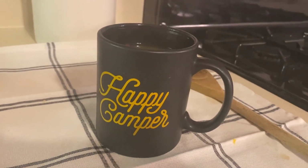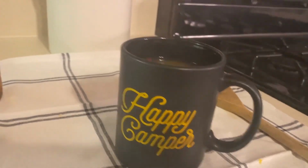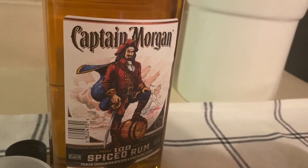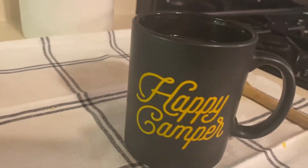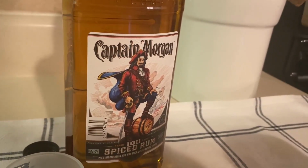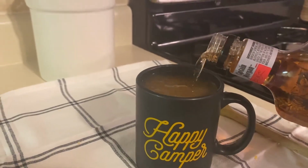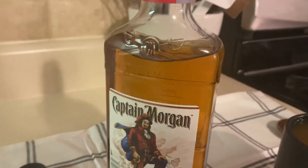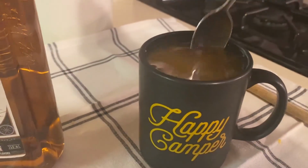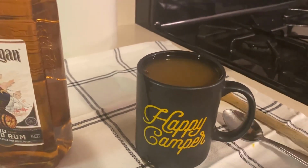So my happy camper mug is fine and all, but I feel like he needs a friend. What was that, Captain Morgan? You want to keep him cozy tonight? I think I'm getting lonely. All right. Well, batten down the hatches, as they say. To pour some. I'll keep it going. That's a fun amount. Stir it up. Why not?